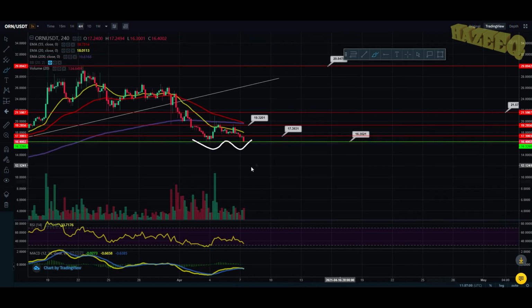So I do see some upside potential right now. We are in a pullback right now, and Bitcoin's shitting the bed. But Orion Protocol is not dropping below this support line. So I do want to have the support lines as green and the resistance lines as red.